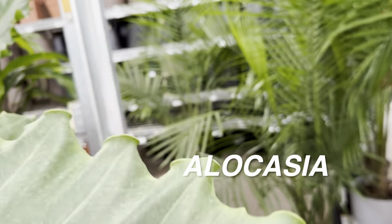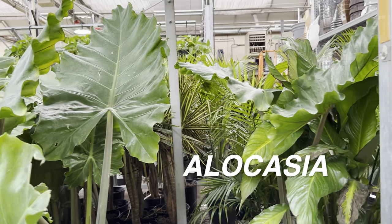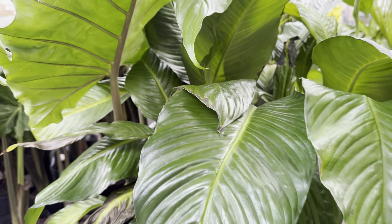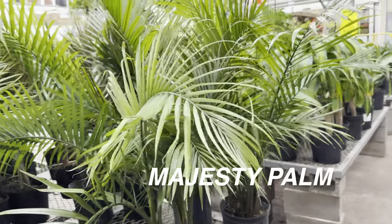These you would typically see at Home Depot specifically. Actually, Home Depot carries very large foliage plants. Like, look at how beautiful that alocasia leaf is. And we're gonna pan right over here, and look, we have an alocasia, a spathiphyllum, or what you call a peace lily, more Majesty Palm.